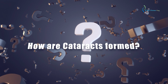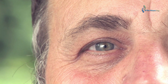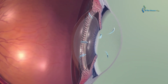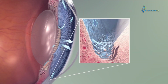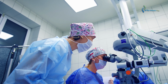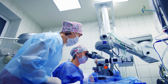How are cataracts formed? As mentioned earlier, cataract is a disorder in which the eye lens becomes cloudy. The lens is positioned just beyond the colored part of the eye, the iris, and focuses the light that passes through the eyes, which ultimately produces a sharp image on the retina. With aging, the flexibility of the lens is reduced and becomes unclear. Some medical conditions also lead to the breakdown of some fibers and proteins within the lens, which clump there and cause the lens to cloud.